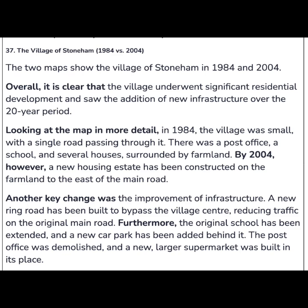The post office was demolished, and a new, larger supermarket was built in its place.